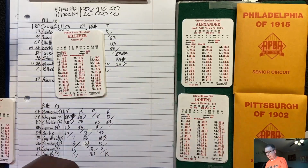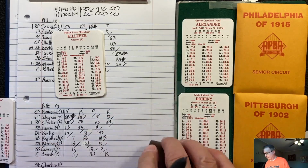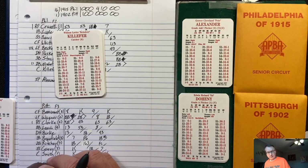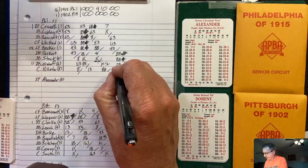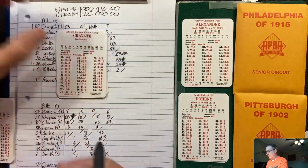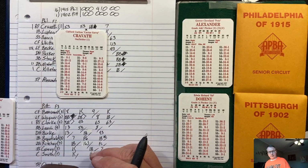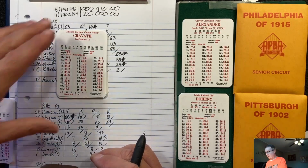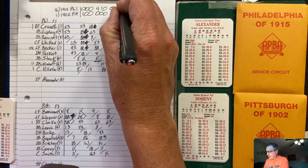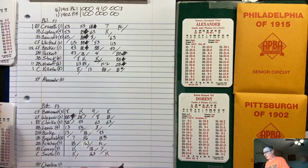Killefer, 42-22. Runner on second. Ball 1. 22 is a 7. And that's going to be a single, runner scores. Not done. 8-1 now. Kickoff, 32. 26, runner on first. Fielder's choice. They'll get him at second. But 3 more runs, and that should just about do it against Pete Alexander.